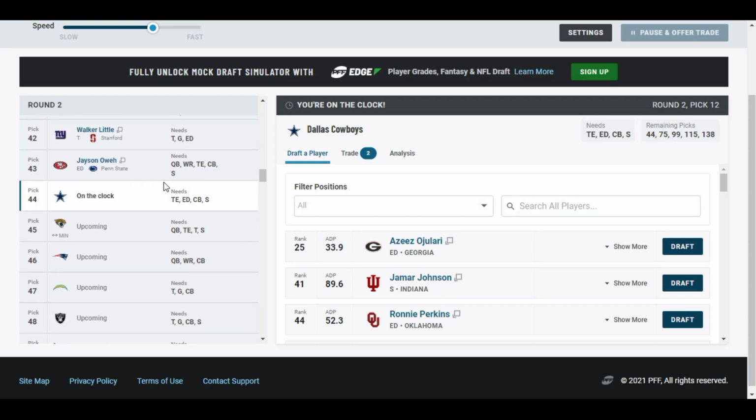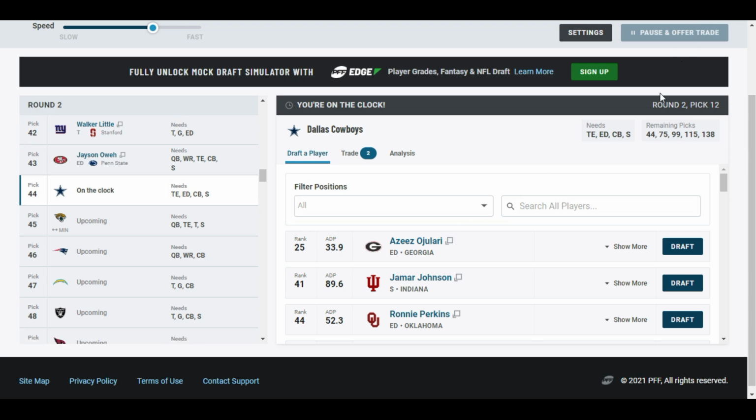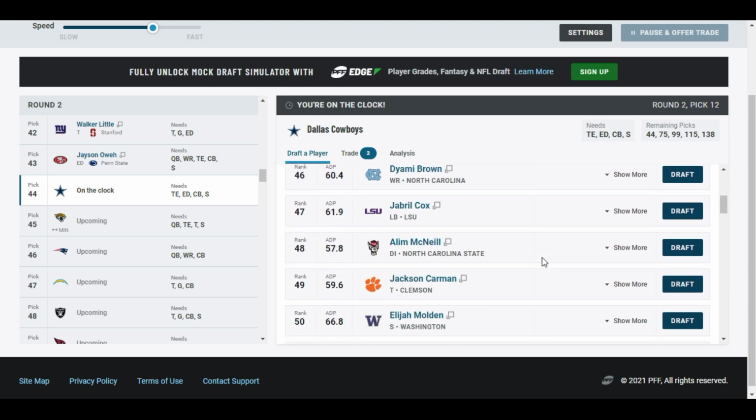All right, and here we are on the clock with the 44th pick. And when it comes to what we're going to be picking here, it really comes down to what you prioritize on the defensive side of the ball because obviously we have to go defense here, especially with getting our guy Kyle Pitts with that first round pick. So really it just comes down to, okay, what are we prioritizing here? We're told on recent reports that we're going to be prioritizing linebacker in the draft, and the only guy that would really make sense here at the linebacker spot would be Jabril Cox.